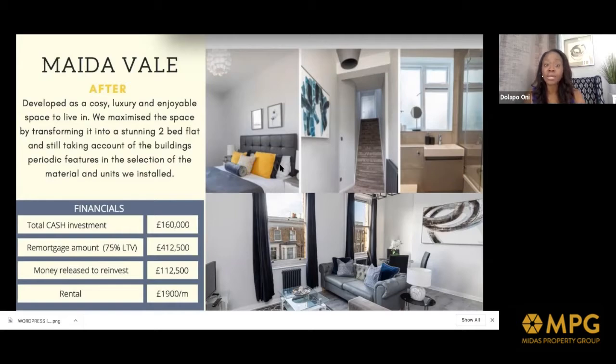But that's fine because we have the rental, which is at 1,900, and when compared to the mortgage, which currently on this property is 1,200, there is a 700 buffer, which is the income, and more than compensates for the amount, the 40,000 odd that's left in the property. So that's a simple example.